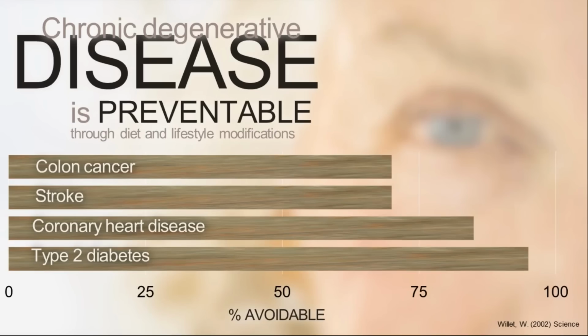Its preventability rate is higher than ever. There is something that you can do with your lifestyle, with your environment to actually prevent these diseases. Like for example, colon cancer and stroke. Did you know that the avoidability rate is 75%? For coronary heart diseases, the avoidability rate is like 90 or 85%. And even diabetes, 95% avoidability.